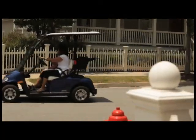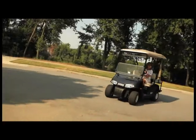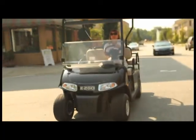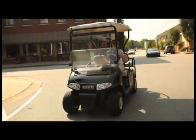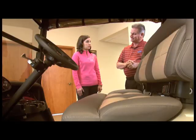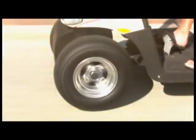Over and beyond that, if you wanted to go even farther than that, then you can also add a solar panel. The solar panel is a snap-on device which will pick up an additional 8 more miles or 10% more range of the overall golf cart. So you can really get the golf cart near 60 miles in a range if you do it correctly.